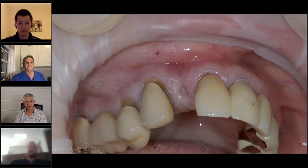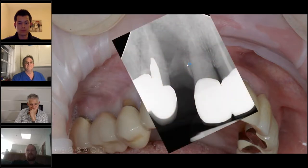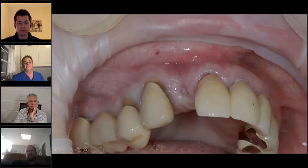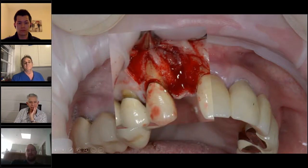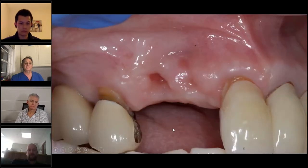So in this case, I was not expecting this. I was expecting a quite simple standard case with this old lady. We had to remove this one, and we waited for 4 weeks of healing, maybe five in this case. And let's go inside. And the X-ray shows a quite large defect. That's a huge defect, actually. So let's open up the flap, and what can we expect? A huge defect, but also a root fracture. Can you see this root fracture over there? So we had to extract that tooth again and wait for another 4 to 6 weeks of healing. And then we have another situation.